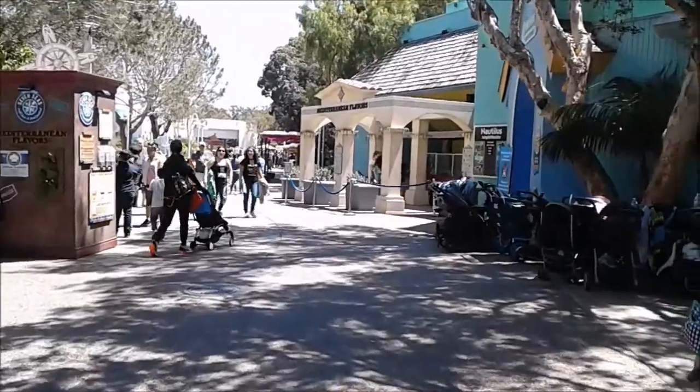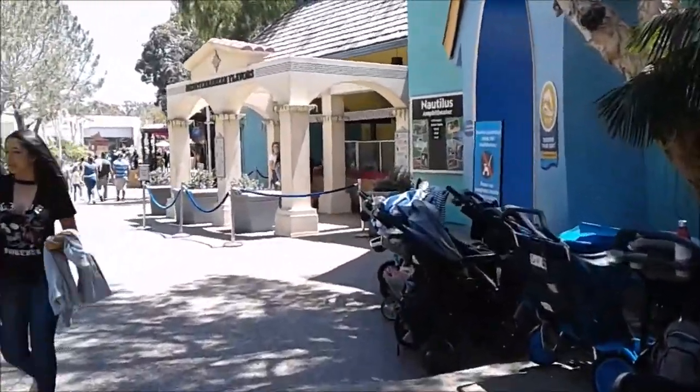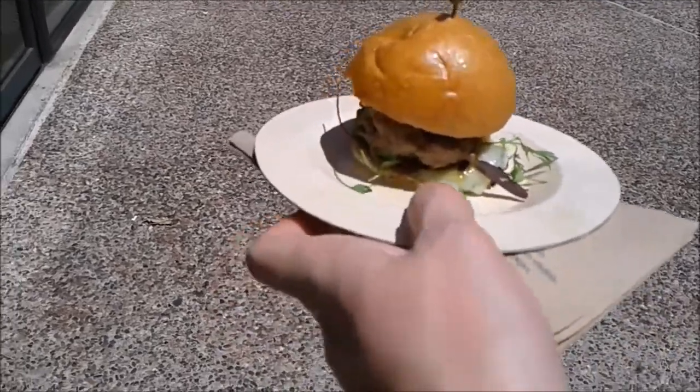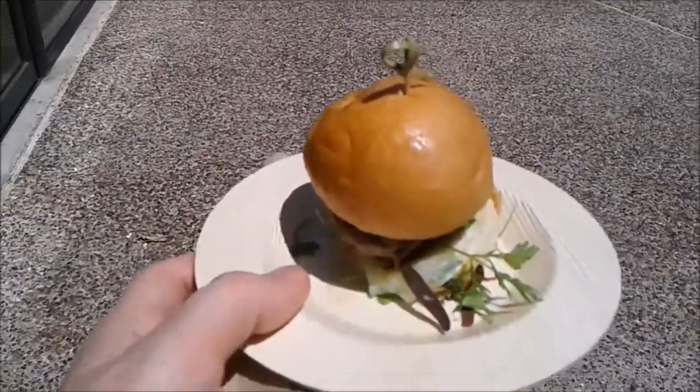There is no line over there at Mediterranean Flavors, so I'm finally going to get that lamb slider. Alright, so this is the grilled lamb slider, which is something I've been looking forward to for a long time. It's got shaved cucumber and a mint yogurt, so it sounds really strange. Funny thing though, the line's so long, it took at least 15 minutes to get it. And it's in the center, so it's pretty much like the food mascot for this thing.